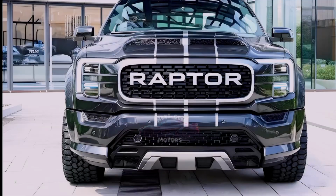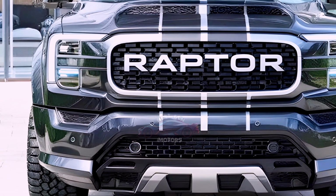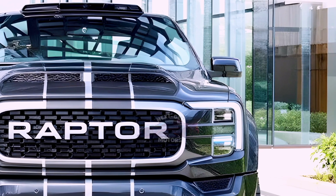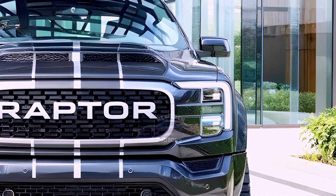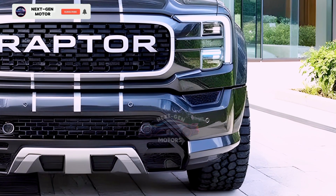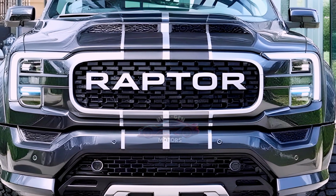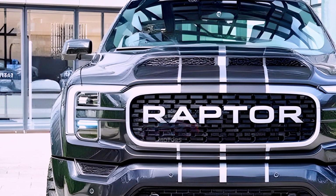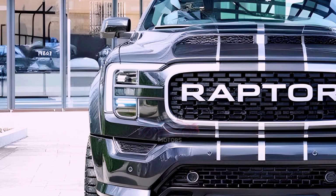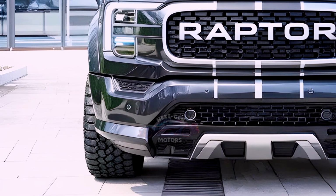First, let's talk about performance. The 2026 Raptor is powered by an upgraded high-output V6 EcoBoost engine, delivering more horsepower and torque than its predecessor, while Ford has opted to stick with the twin-turbocharged V6 instead of a V8 for the standard version. The performance gains are evident. The engine is paired with a 10-speed automatic transmission, providing seamless shifts and improved fuel efficiency. For those craving even more muscle, the Raptor R edition continues with a supercharged V8, pushing power figures into the stratosphere. This variant is especially appealing for high-speed desert running and serious off-road adventures.